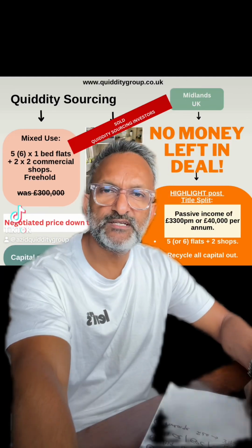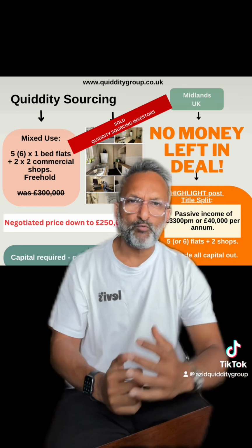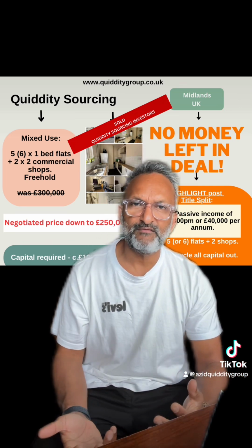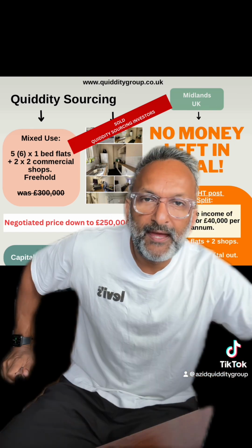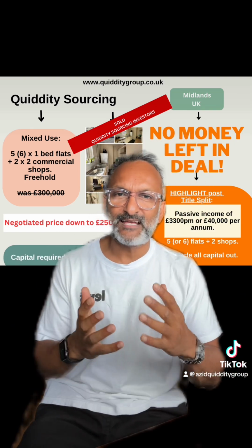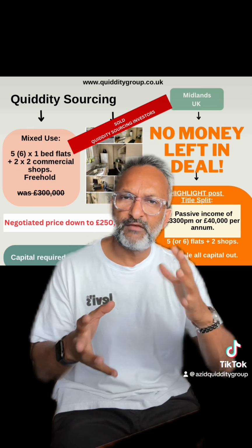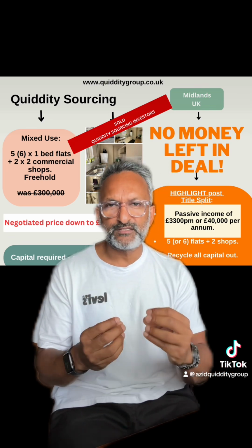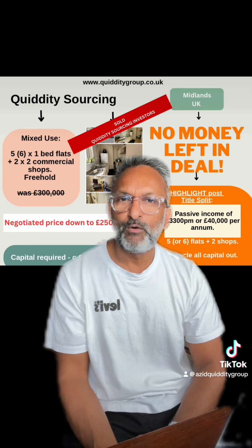Okay, here's another deal that I'm going to present to everybody here in regards to title splitting and what credit sourcing is finding for their investors. So here's a deal that I found in the Midlands, and initially it was presented as 5 flats. Then it turned out when I was doing the due diligence on the deal, there's a 6th flat that hasn't got planning. So as ever, to take a risk, you've got to actually take a risk, because otherwise you are paying market rate.